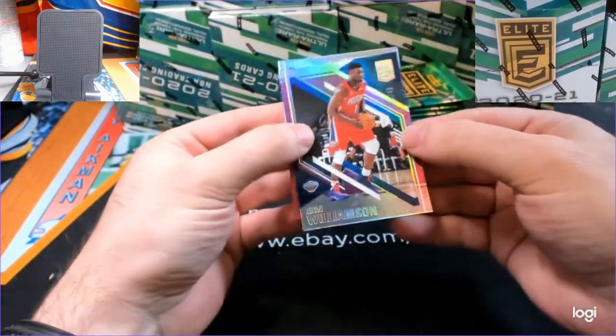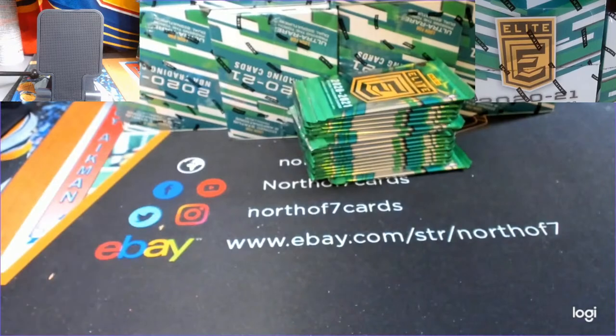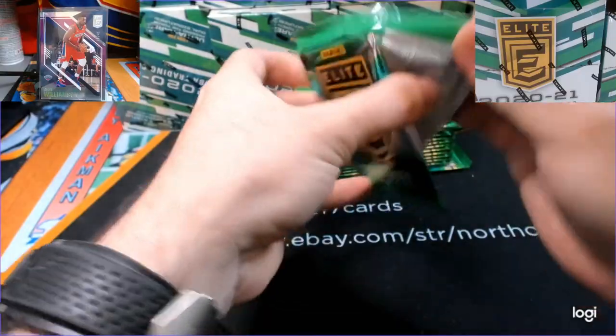All right, Aaron Gordon, Porzingis. We got a Zion numbered out of 49. Duncan Robinson and Jimmy Butler. Let's put the Zion in the hit cam for now because I want something there. Must haves.